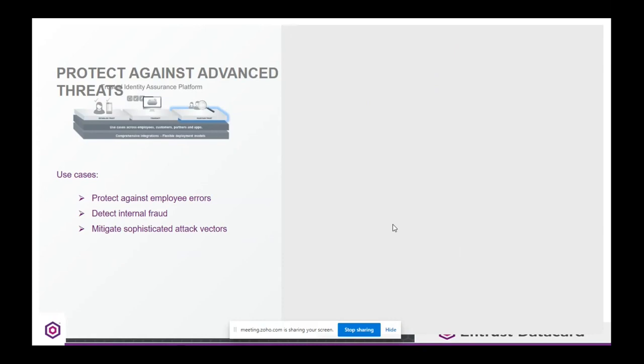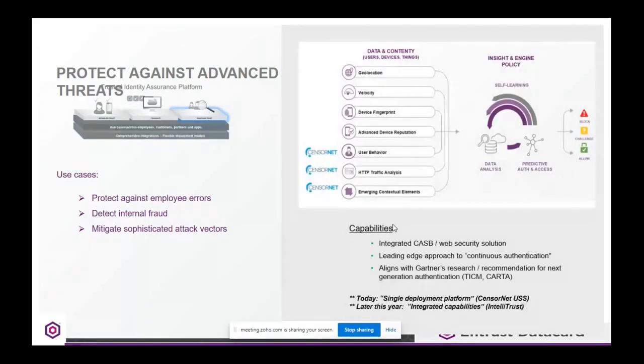And of course, we protect against employee errors, detect internal fraud, and mitigate sophisticated attack vectors. So how do we do it? We have different capabilities for it. We do predictive analysis with our engine, where we try to understand different factors when the authentication happens. Maybe from the geolocation, maybe from the device fingerprinting, the user behavior, HTTP traffic analysis. Multiple things we do from the predictive analysis, and we basically give you more protection against advanced threats.